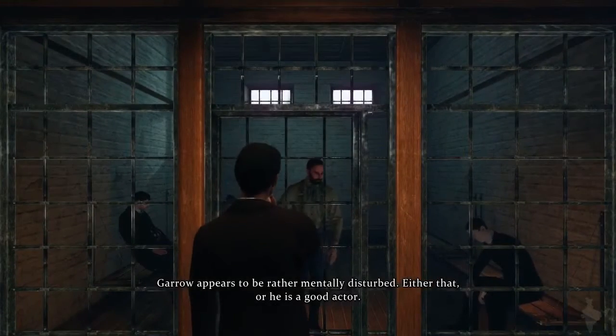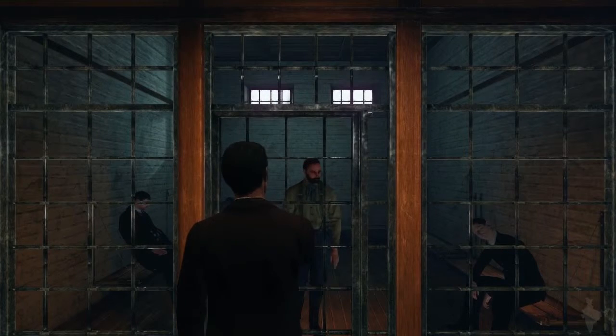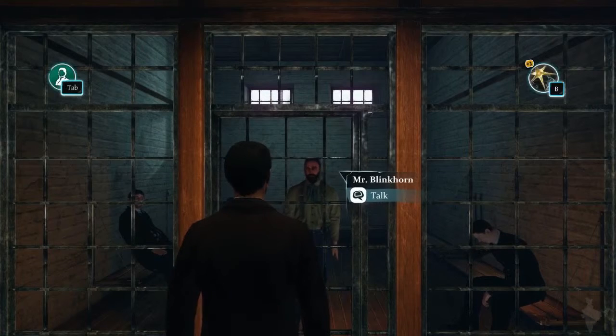Garrow appears to be rather mentally disturbed. Either that or he is a good actor. Okay, so we are at the first deduction of this case.